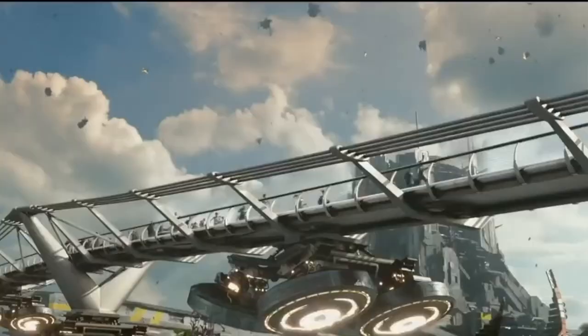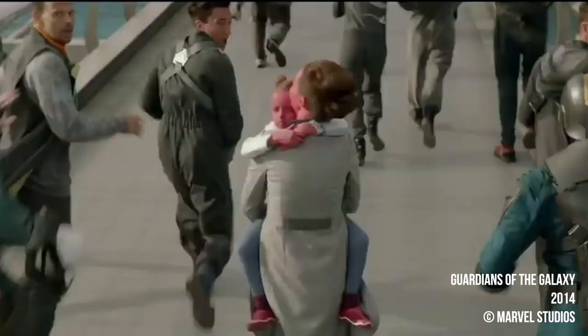This bridge was also used in Guardians of the Galaxy, although you wouldn't quite know. At 1 hour and 31 minutes, Day's wife and child run across the bridge and it's nearly destroyed in an attack. What they've done is they kind of remodeled this bridge and popped it into another planet within the galaxy. So although you can tell it's the Millennium Bridge, you wouldn't especially know it was filmed here.